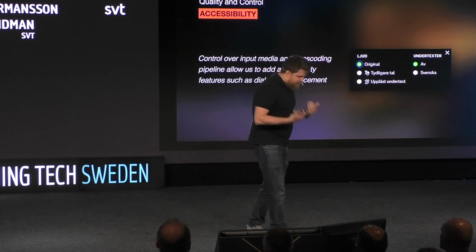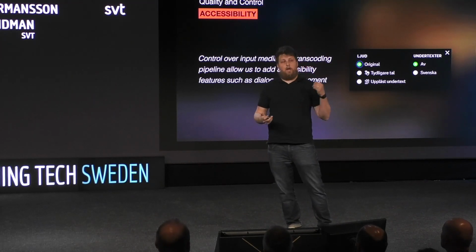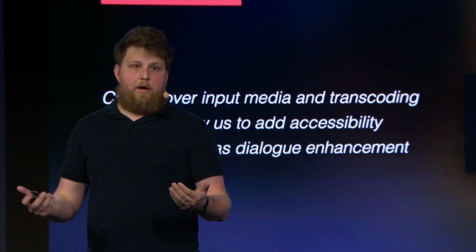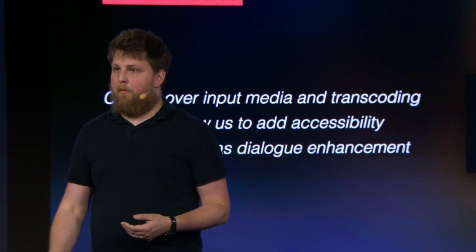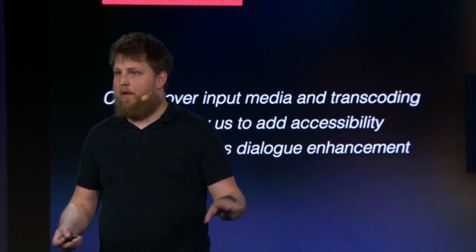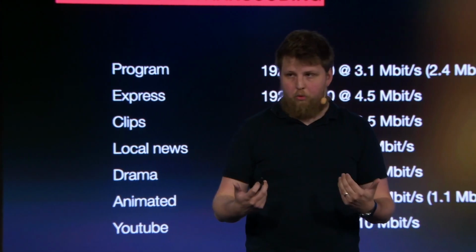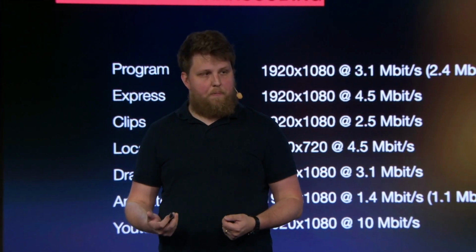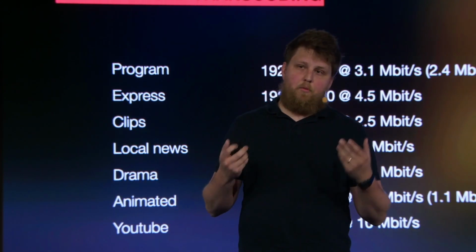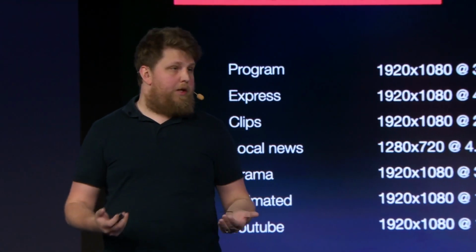This goes for accessibility as well, because our audience have come to rely on particular accessibility features such as tydligare tal or uppläst undertext, which require specific audio handling. And if we take this control aspect and marry it to the previous quality aspect, we end up at the point where we need to be able to properly tune the way we transcode video. Because at SVT, we use something called genre-based encoding, and we need to know exactly, or at least to the best of our possibility, how we do that transcoding.